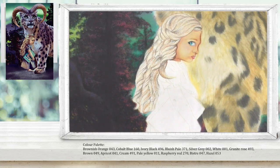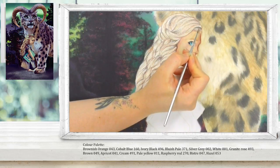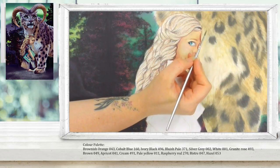Okay, so what are we doing? So now we're gonna blend the hair in. I think I'm actually going to start with the darker areas first.